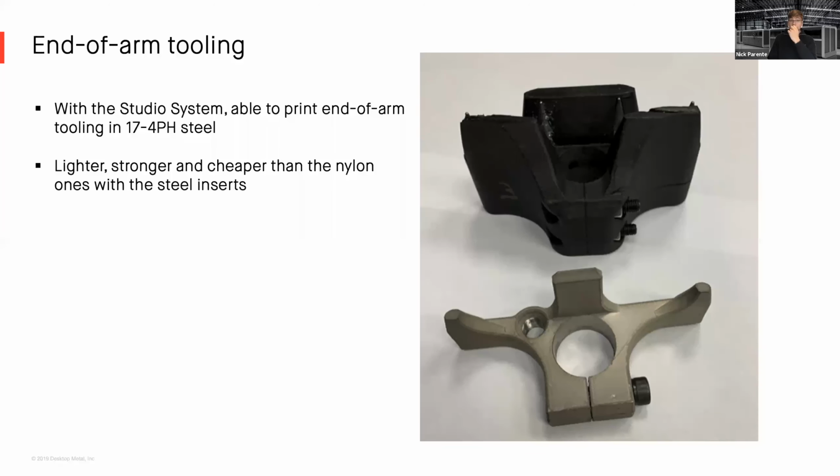So this is an example of that end-of-arm tooling like we were just talking about. With the Studio system, what they were able to do is actually print this tooling in 17-4 steel. So that top part you see there is the original design they had that was made out of nylon material with some steel inserts. You can see it's pretty bulky. And the reason why it's so bulky is that it needs that strength in order to be used for the application. Additionally, because it's so large and it has the steel inserts in it anyway, that part actually ends up being heavier than the all metal part you can see below. So what they were able to do is knock out that lighter dimension as well as the cheaper dimension by producing this part via metal 3D printing.